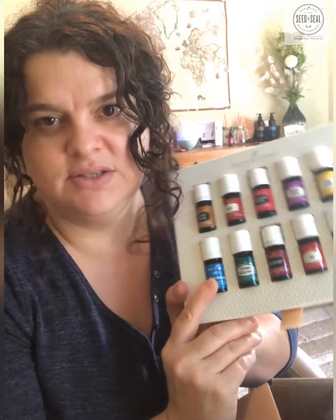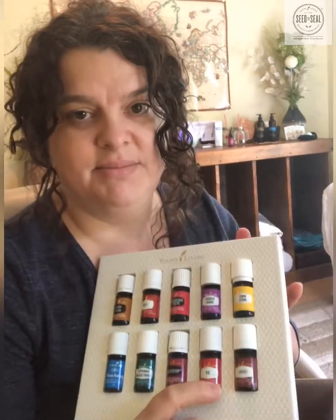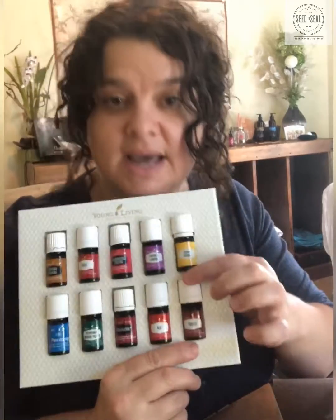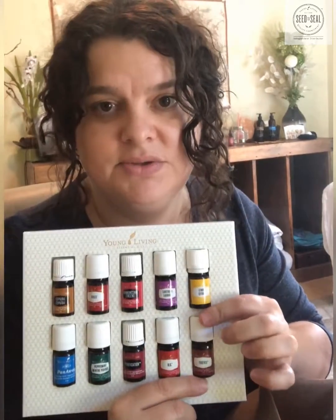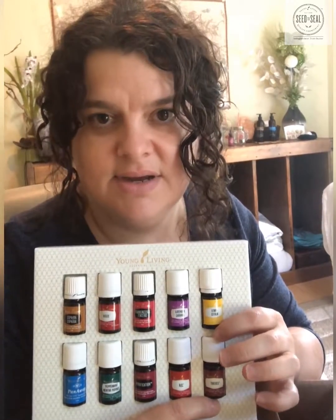So you got Sobia, you got Di-Gize, Frankincense, Lavender, Lemon, Panaway, which is really nice. I use this for my headaches. I put it in a roller ball, and I really like that. Peppermint, Purification, RC, which is a mix of eucalyptus and others, and Thieves. This one is my absolute favorite out of all the essential oils for Young Living, the Thieves products. It's a mixture of cloves and cinnamon and eucalyptus. It's really nice. It's one of my favorites.